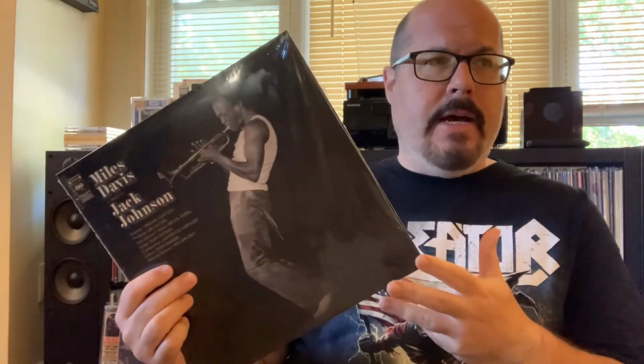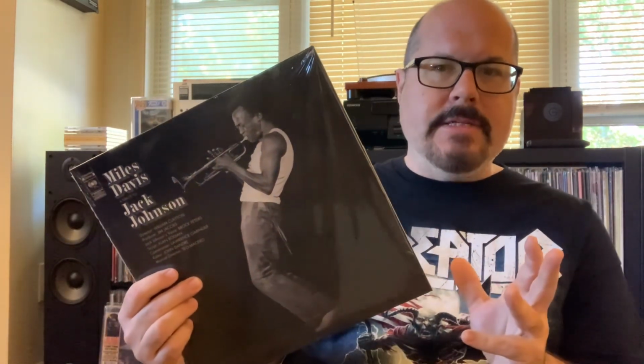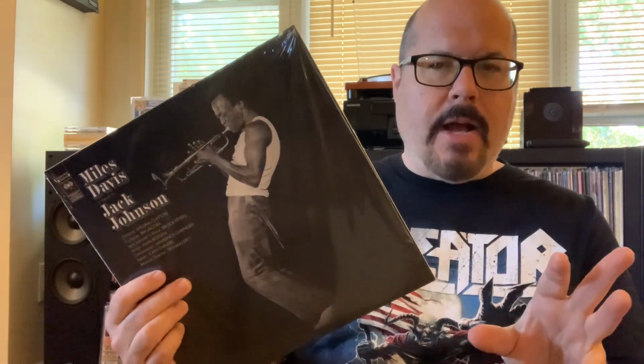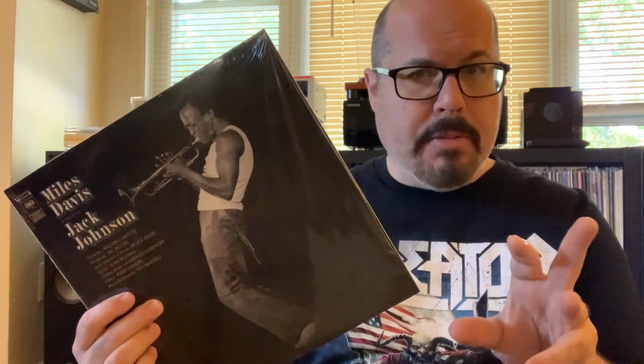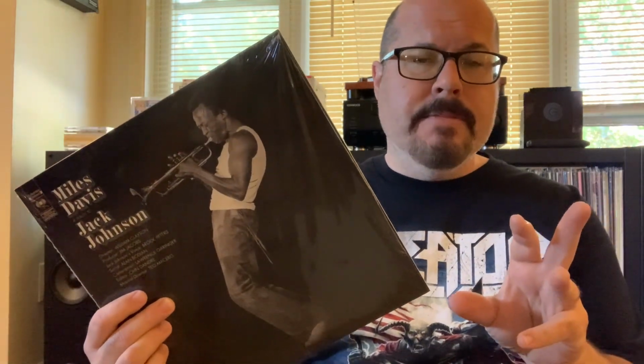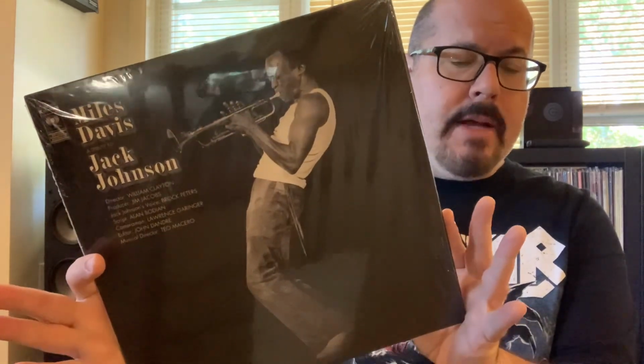So I would categorize it as jazz fusion, but it's not as crazy as a couple of these other albums that I'm going to show you. So if you're sort of into the Kind of Blue Miles Davis and a little scared about the fusion stuff, this might be a cool gateway album for you. Miles Davis, Jack Johnson.